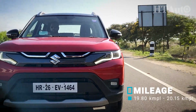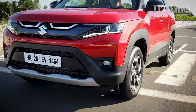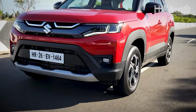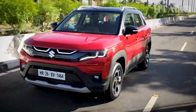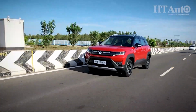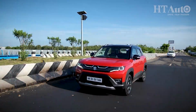So the car at lower and higher rev bands continues to perform reasonably well, but at mid rev bands it is a bit of a struggle to get a move on. But press the throttle and once the rev band hits around the 3000 RPM mark, it is absolute smooth sailing from there on. In fact, it is so good that chances are, and I'm saying just chances, you won't really miss the fact that Maruti Suzuki doesn't offer a turbo petrol engine option on the Brezza.